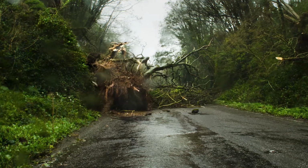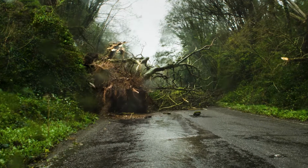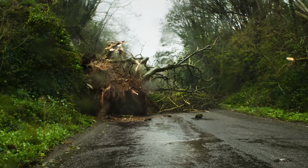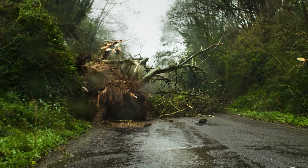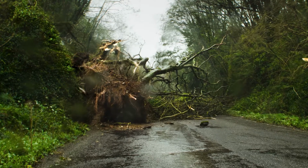Further east, just outside Rosscarbery, on the main N71 road, this tree is just coming to rest after being blown over. It is just after 11 a.m. This is footage from Rosscarbery Pier taken at 11:20 a.m.